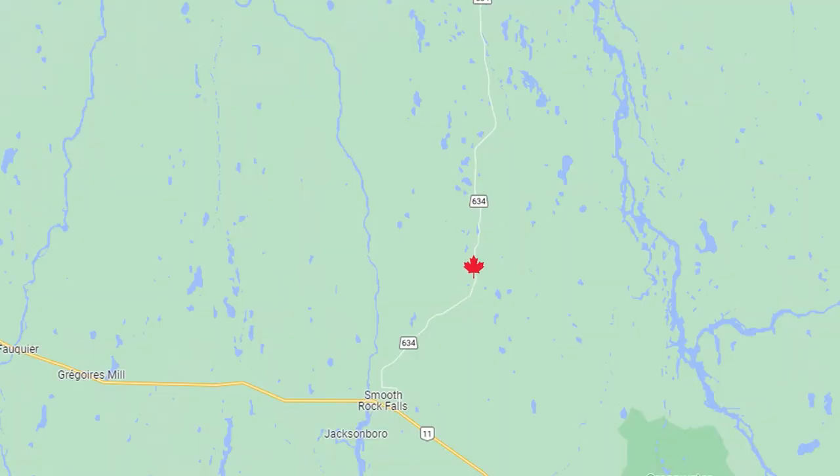Left Highway 11 now and are heading north on Highway 634. It'll be about an hour before we get to the power generating station and the dam that we need to cross in order to get to the earth cache that we're after. So sit back and relax. We'll get you there before the hour it takes us.